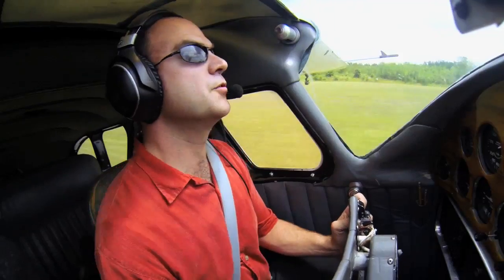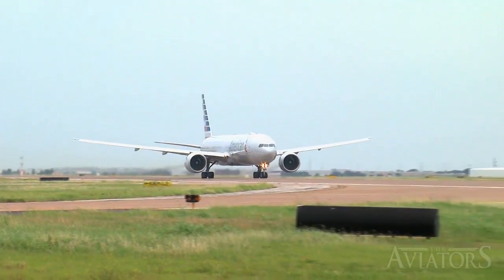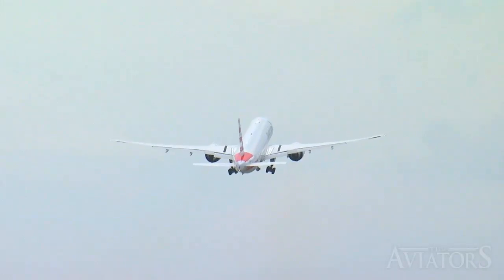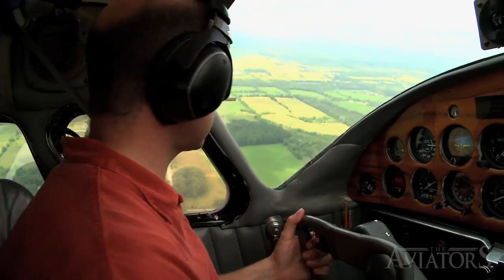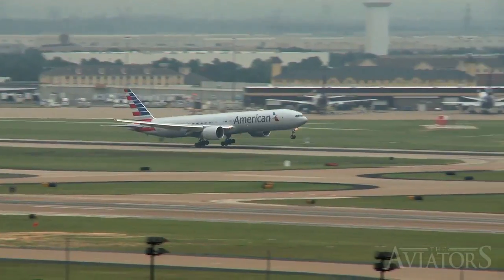For most private or even airline pilots, the average flight is relatively benign. Take off and climb at 15 to 25 degrees, nose up. Perform a few 20 to 30 degree banks. Descend at 3 to 5 degrees and land.